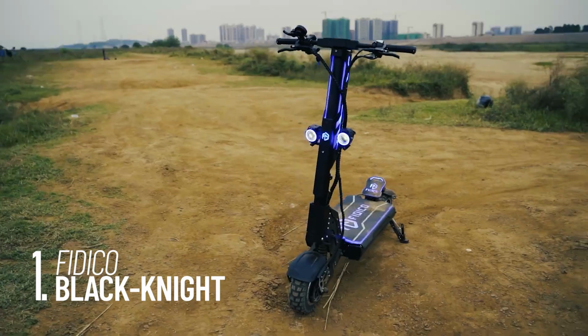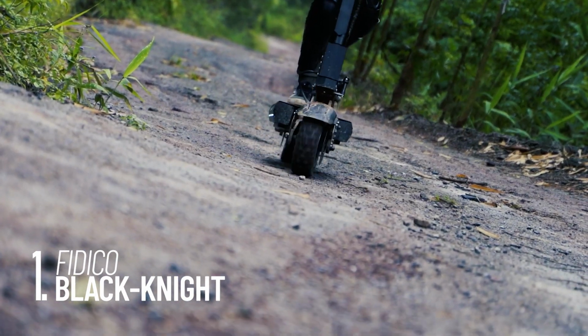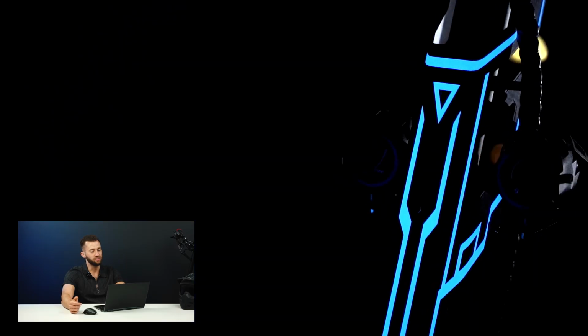The first one in the list is the scooter that we are going to review very soon, and I'm super hyped about it. It's the Fidico Black Knight. Fidico is a relatively new brand on the market, so there are no reviews in English. Hopefully we will be the first ones on YouTube to deliver a full review of this beast.